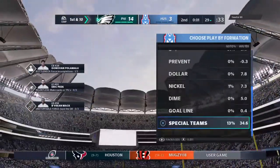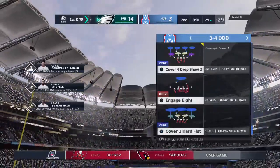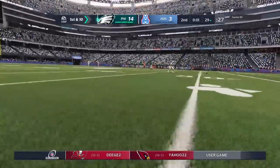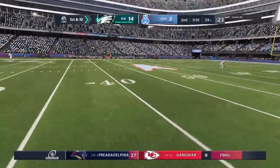They were able to do it, forcing the incompletion. So on their record, that goes down as a successful play. It doesn't matter how they got there, how it happened. They got it done. They're the ones that are jubilant.